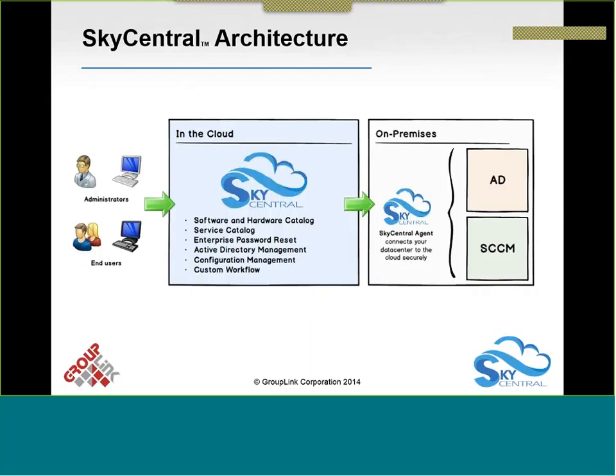So just to recap here, this SkyCentral Portal allows your administrators and your end users to access the portal in the cloud, and this is a cloud-to-site connection that allows us to talk to things such as your Active Directory or in the future your SCCM. And so you can use those. So in the cloud you have this access.